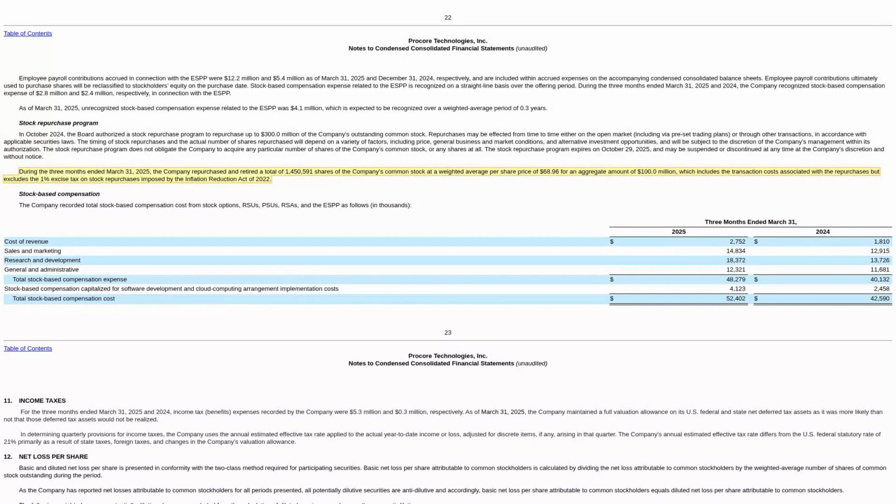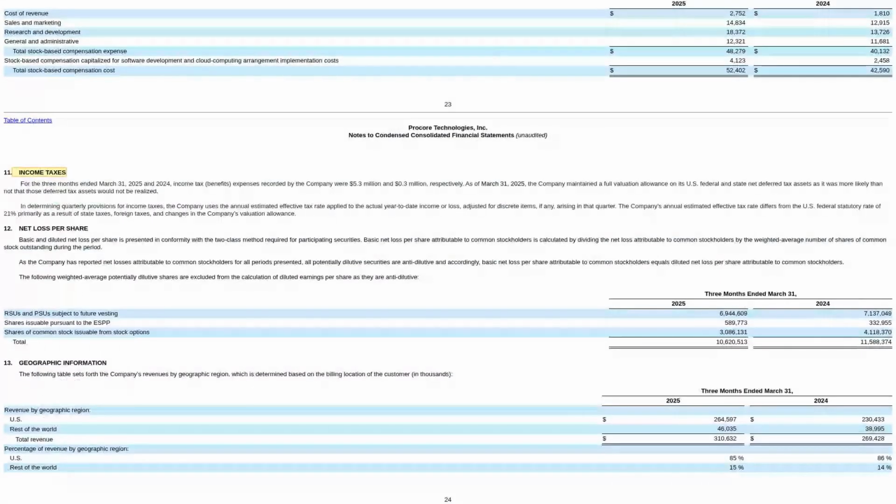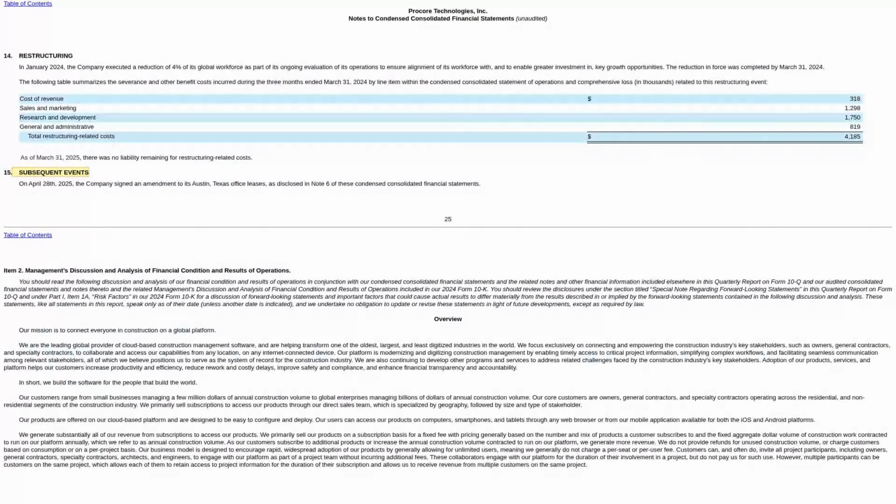How much is the company paying on taxes? For the quarter, income tax expenses increased to $5.3 million due to foreign tax. Finally, it's important to be aware of recent events not shown on the 10-Q report that can alter the picture in the future. There were changes to their Austin, Texas office leases and commitments that were made to expand the lease premise and extend the lease terms.